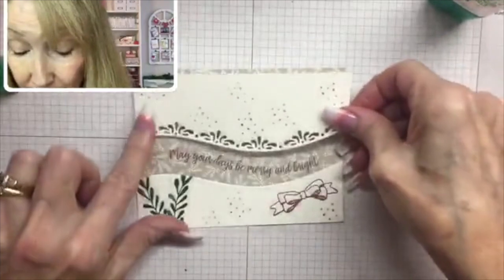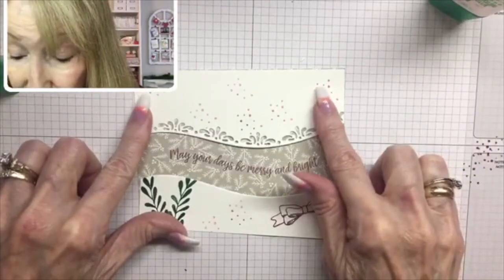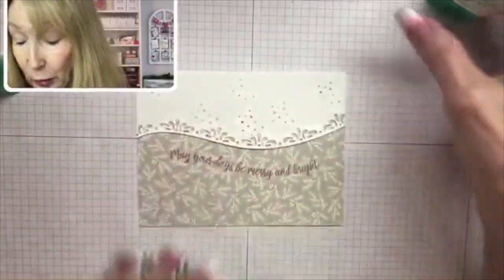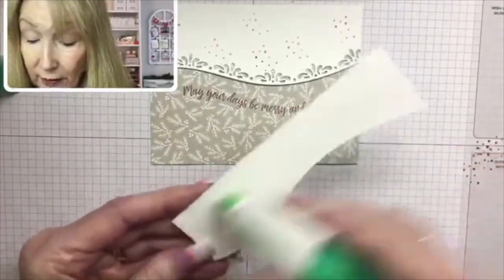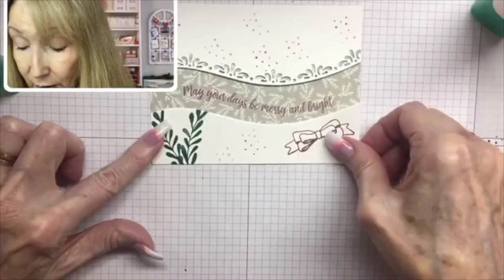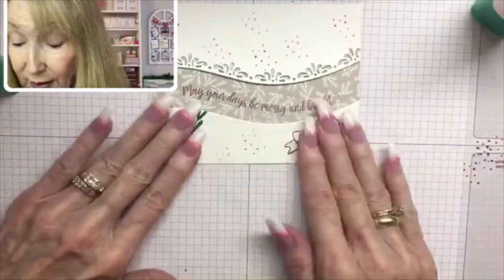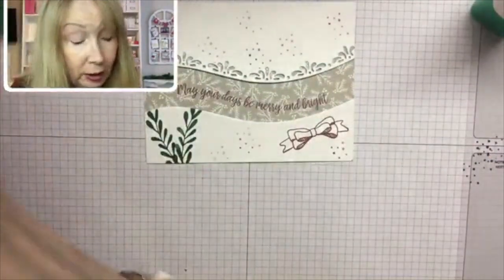Don't want to put too much glue because I don't want it to look lumpy. That's what happens if I get carried away. Okay, let's make sure that's all even. And now we'll do our bottom piece. These designer series papers are so nice. They really are. They're just kind of understated, but in good colors for the holidays. There we go. Now we're ready to put it on our card.